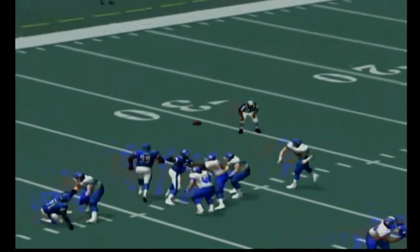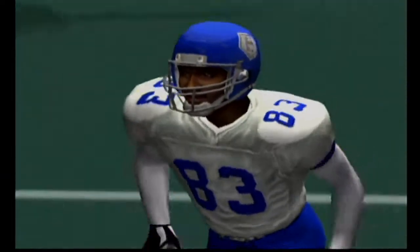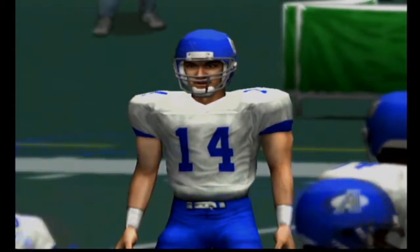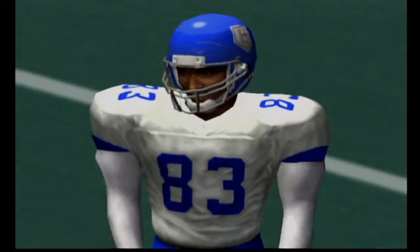Fakes the handoff. Out over to the right. Greasy forces the ball in there despite excellent coverage. That guy has a great arm. Sometimes he takes some chances and he throws into coverage.